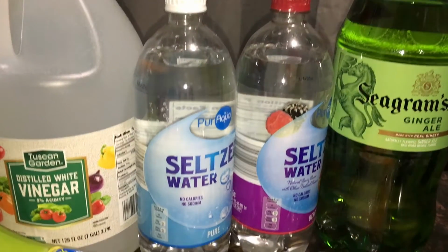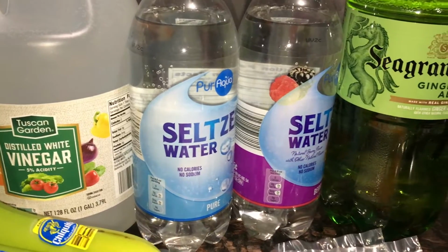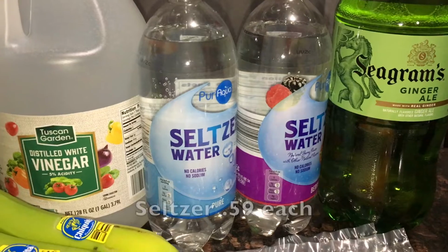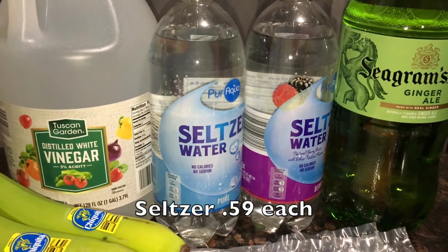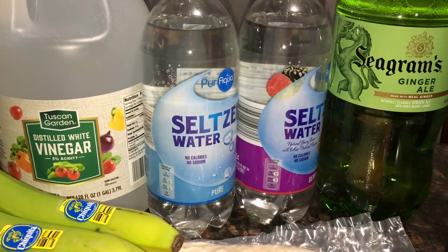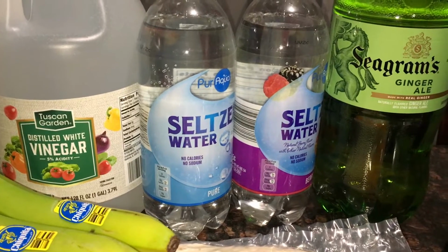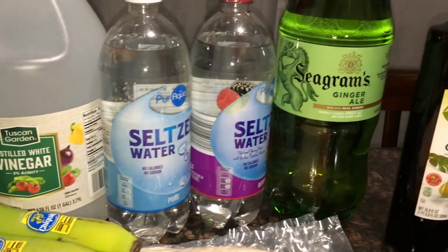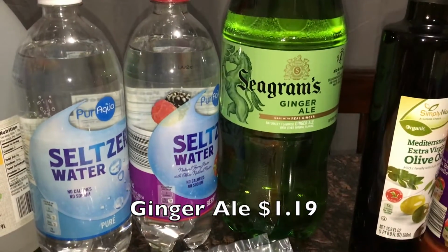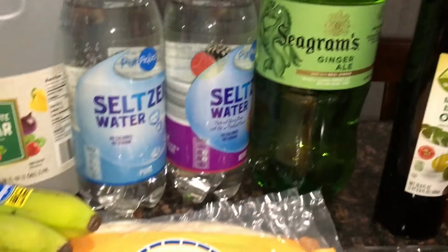Now, we did get more than this, but I just didn't feel like putting them all on the table. We got 6 of just the regular and then just 2 of the berry. They really didn't have a lot, so we just grabbed a few to hold us off. I do love getting it at Sam's Club. It's even cheaper. Aldi's has a really great price for their seltzer, but because we go through so much of it, I usually like to get it at Sam's Club because it is slightly cheaper. And then my husband was with me. He was wishing for some ginger ale. So this is not necessarily a necessity, but he wanted it, so we grabbed that.